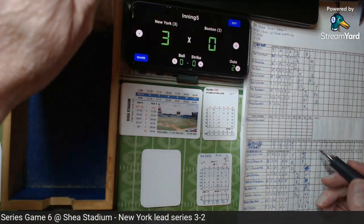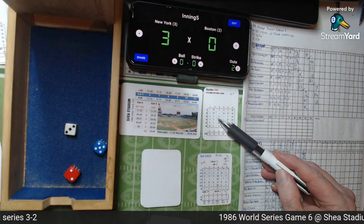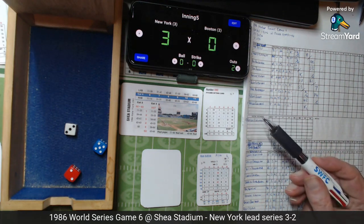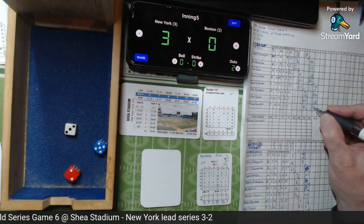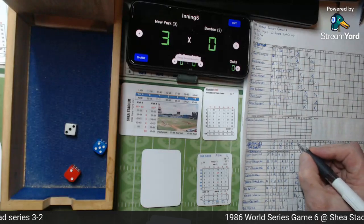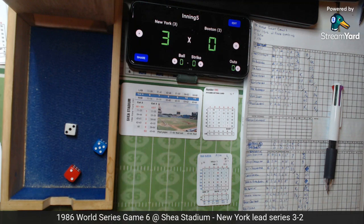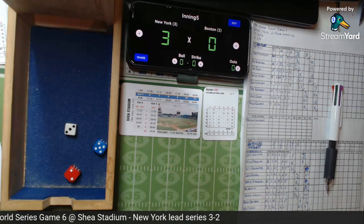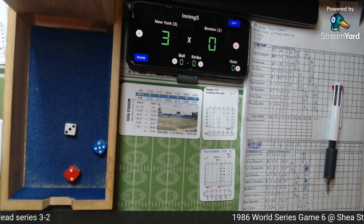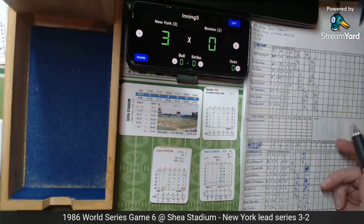It's going to let Clemens pitch. 2-3 is a 2. 2-5 against a right-hander is a 3, so that's a 5 on a 2. Strikes him out. So a second strikeout for Roger Clemens. The third strikeout of the game for Bob Ojeda, and that brings the top of the 5th to an end. So after 4.5, the Mets have a firm hold on the World Series trophy. Clemens is going to pitch to Dykstra, Backman, and Henderson.